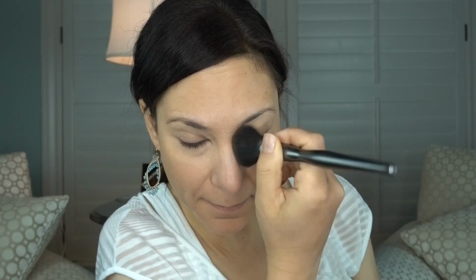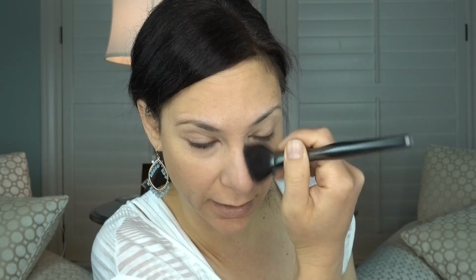This is actually a step I do every day. I don't contour my whole entire face, but I do contour my nose. And I love this contour powder. If you are light and fair, this is like the best contour powder of life. You need it.